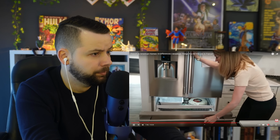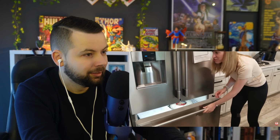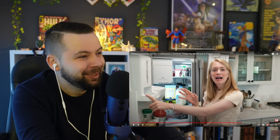But also just the amount of ice. If you look into my mom's freezer, not only do you have a massive bowl of ice here for the ice maker, but you also have a second one up here. So she's got 2 different ice makers so that she never runs out of ice. That's amazing. I mean, what can I say? That's a lot of ice. But yeah, better safe than sorry. For what? I don't know. You don't really see that as often in France, but that doesn't really shock me too much.